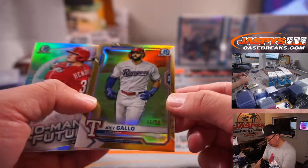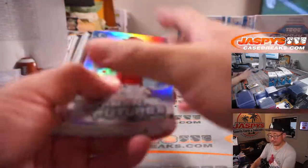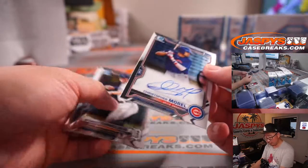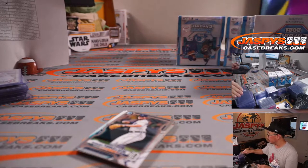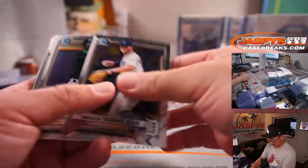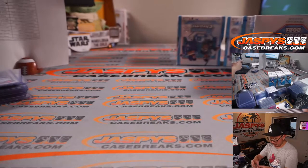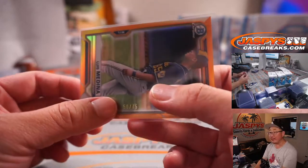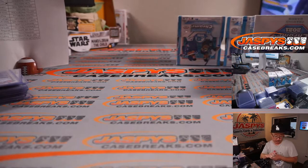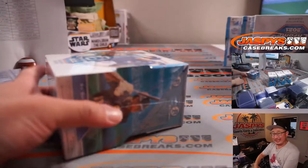We got Joey Gallo, Rangers. Rangers gold, 36 out of 50. That's for Logan Smith and the Rangers. And Christopher Morel, Cubs. Greg with the Cubbies. Number 11, Cubs prospect. And there's Luis Medina to 75. This is actually supposed to be the yellow parallel, I think, but it looks a little more orangey, but obviously we'll be able to tell by the numbers. Oranges are out of 25. Alright, next box, good luck.